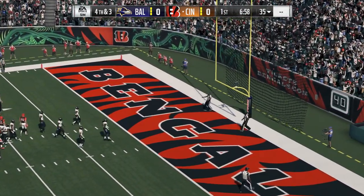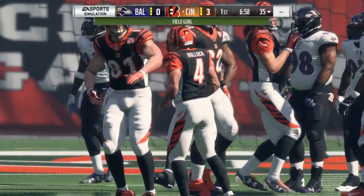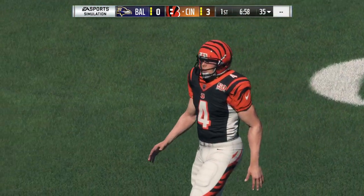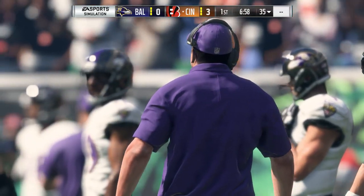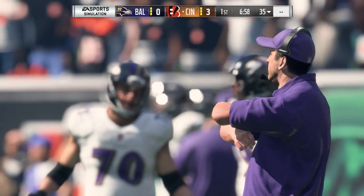And Bullock will put this one through. And the Bengals are on the board first here. It's 3-0. So the opening drive for them here on their home turf results in a field goal. Now that's the way you want to get things started. Your stadium, your crowd. You've got the ball, put points on the board first, and let everyone start to celebrate.